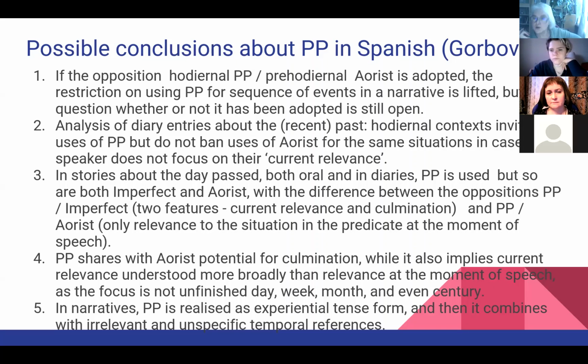gives this conclusion. Hodiernal contexts invite uses of present perfect, but do not ban uses of past simple, or its equivalent, for the same situations in case the speaker doesn't focus on their current relevance, just as we discussed when we looked at this term. The third conclusion, in stories about the day past, both oral stories and written in diaries, present perfect is used, but so are both imperfect and aorist, with the difference between present perfect and imperfect having 2 features of difference, and in the opposition between present perfect and past, only 1 feature of difference. Other than that, both are applied in the same context.